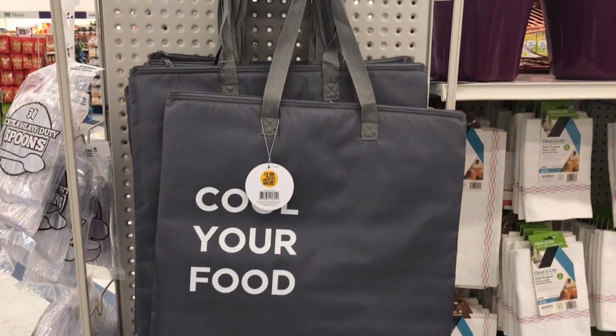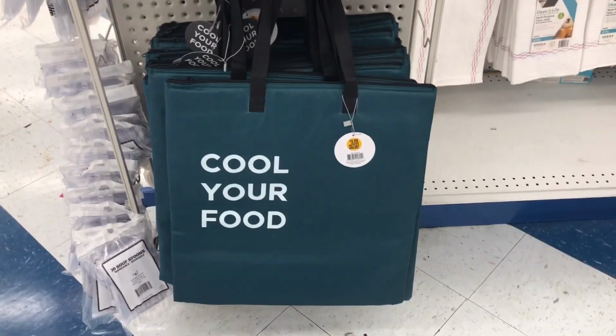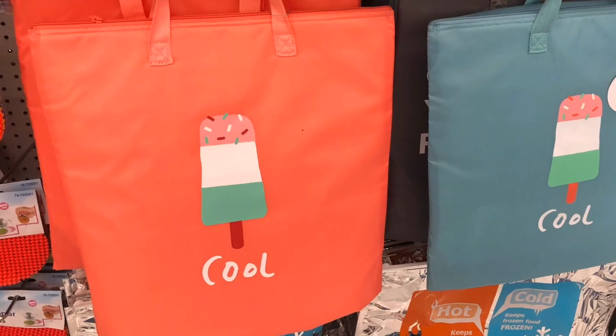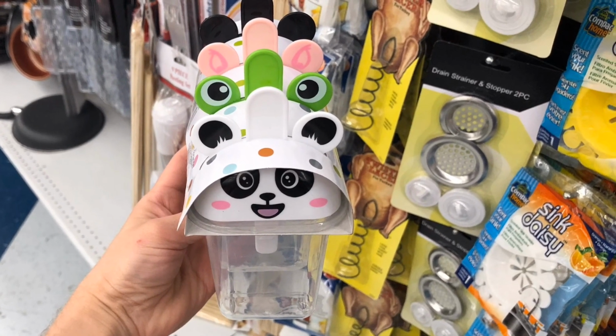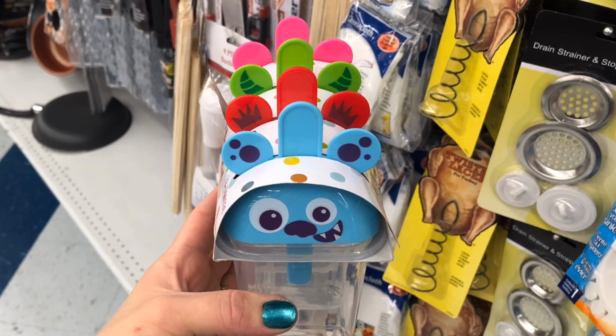So here are some extra large grocery bags. They're supposed to keep your food cool. And here are two more. You could even take them to a beach or a picnic and use them there. Here are some really cute animal-themed popsicle containers. Here's some monsters, super cute.